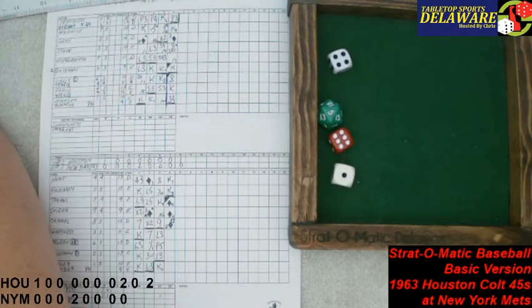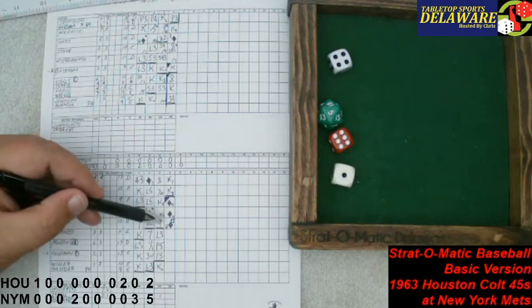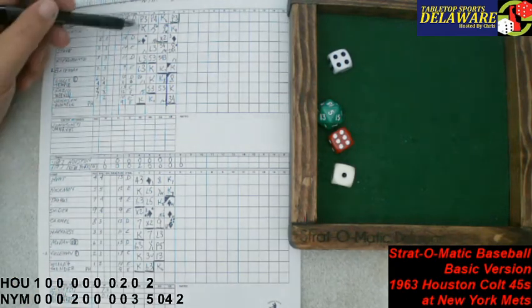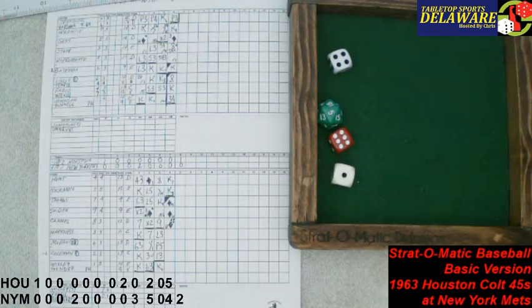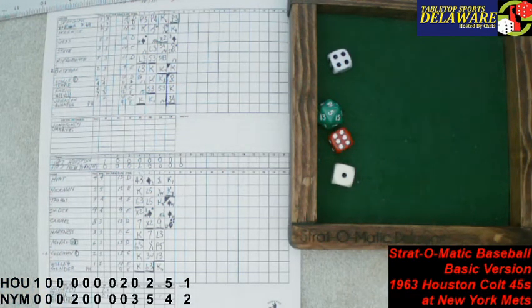They are 2, 3, 5. I had 1, 2, 3. Only 4 hits for the Mets. And 2 errors. The Colt 45s have 1, 2, 3, 4, 5 hits. And 1 error. Well, we can take those zeros out of there. Now let's do it that way. That'll look better. Cool. Boomy.